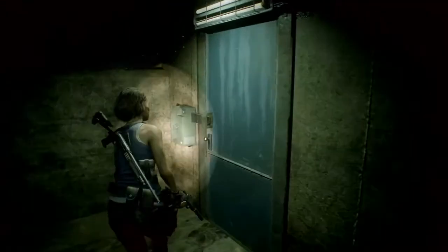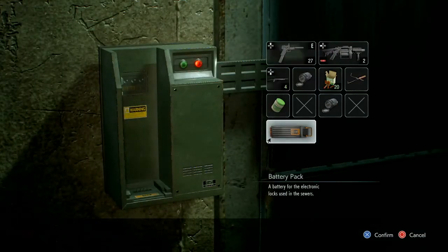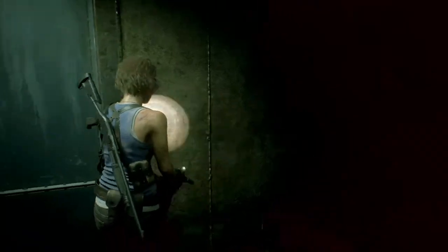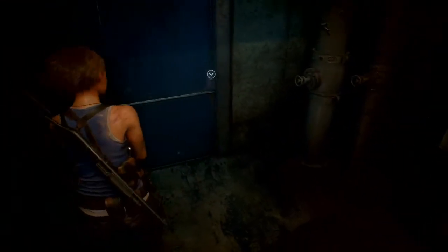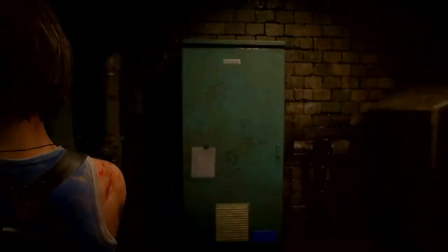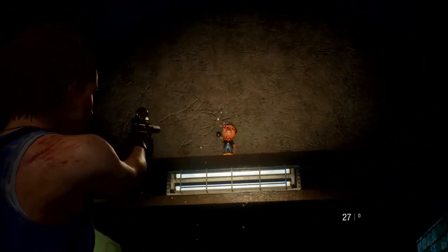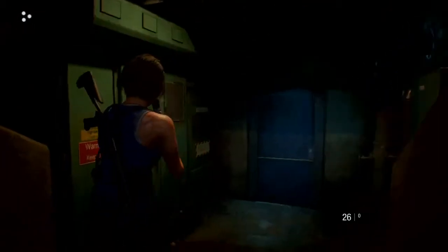I probably missed a lot of bobbleheads. I didn't find a single one in here. There's probably like 3 or 5 each area. That's fine with me. I'm just trying to enjoy the game at the moment. I heard it. What are the odds of me literally talking about him and I hear him and see him?